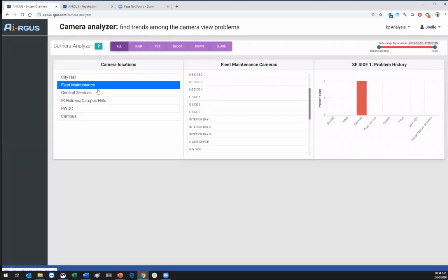In fleet maintenance, they generally do well, right? Sorry? I just made a joke. Never mind. The cameras should be doing generally well.